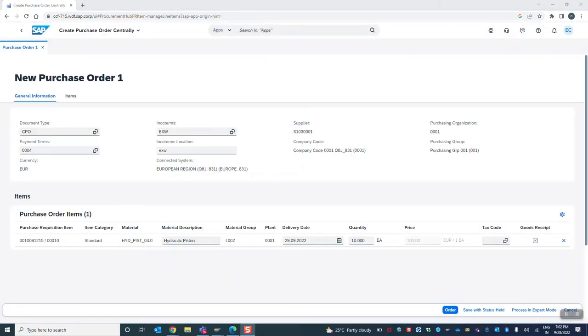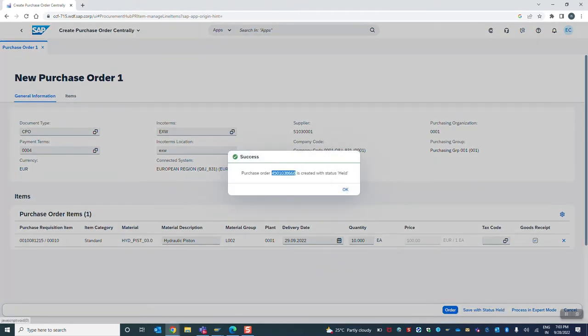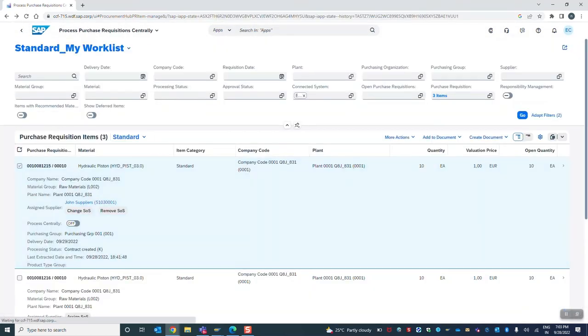Here, a purchase order is created with reference to the PR item that is selected. I can choose to order, save, or process it in expert mode. Now I'll save it with hold status so that I could work on the PO later on. This is the PO that got created for the PR item. Moving back, if I refresh the screen, I could see that the processing status of the purchase requisition has changed to PO created.